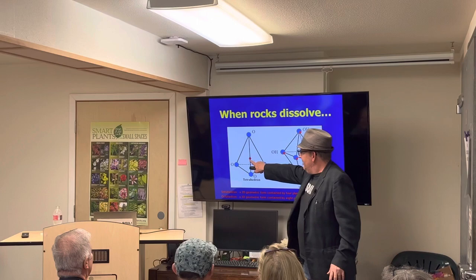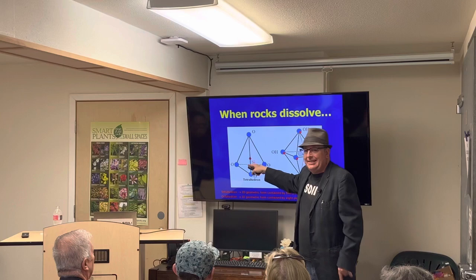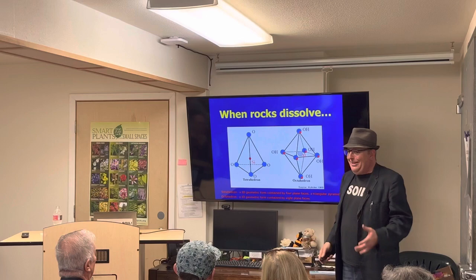Silica dissolves out of a rock, so does oxygen. Aluminum dissolves out of a rock, and they form. The silica has a certain size and a certain charge to have covalent bonds with oxygen to make a silica tetrahedron. Okay, it just works out that way. Aluminum has a certain size and a certain charge that it forms bonds with these six oxygens, in this case hydroxyl groups, but still, to make an aluminum octahedron.